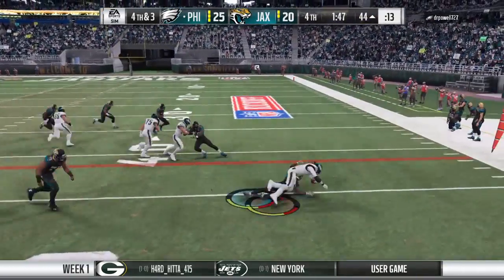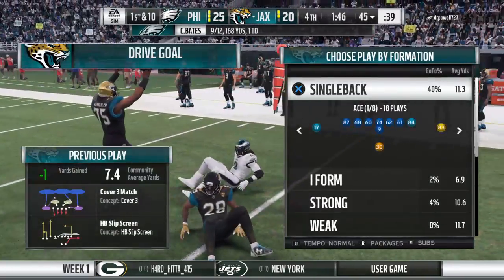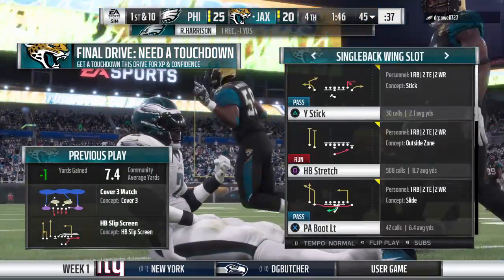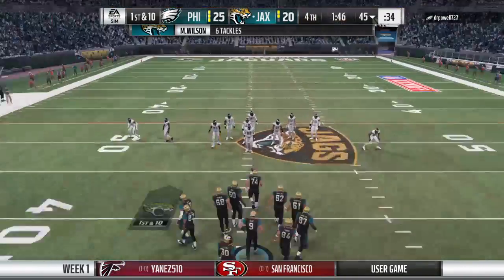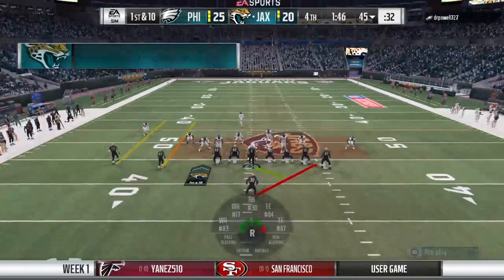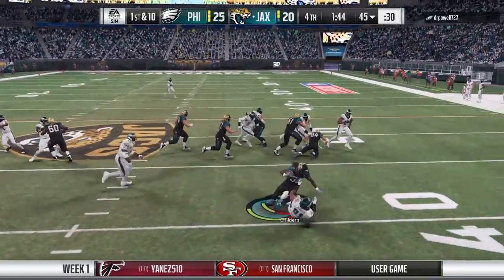Looking to throw. And they're going to try the screen. It's complete. But he will not get away. He stopped short of the marker. The Eagles unable to convert there on 4th. And the Jaguars are going to take possession here on the turnover on downs.